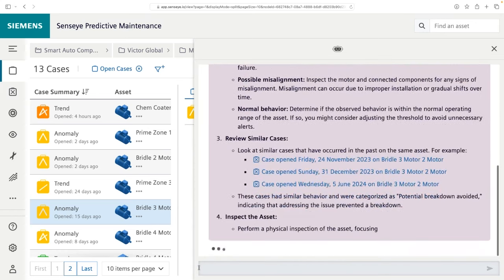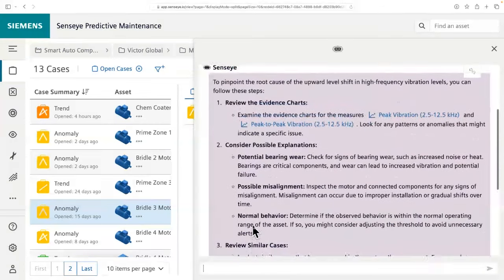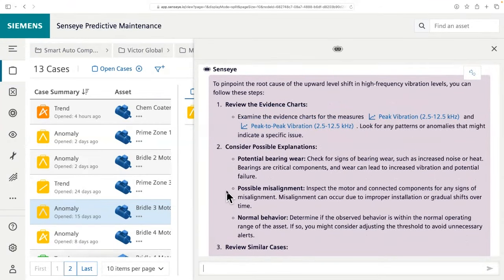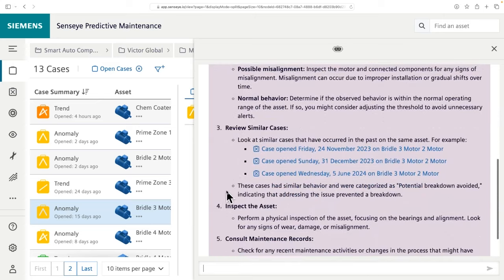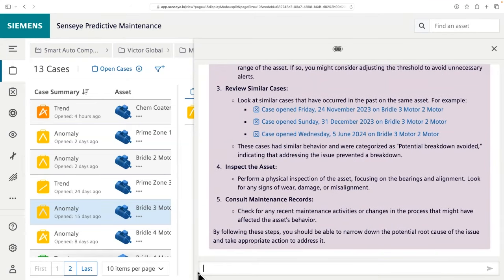It's quite quick, so we zoomed past. If we scroll back up again, it's suggesting we review the evidence charts, consider the possible explanations which have been raised, review similar cases, and then inspect the asset and consult maintenance records. So it's given you a step-by-step for how we take this case forward, which is great, especially for junior maintainers that might be using it. We could then take another step on from this. We could say, how would I go about inspecting a bearing for wear?